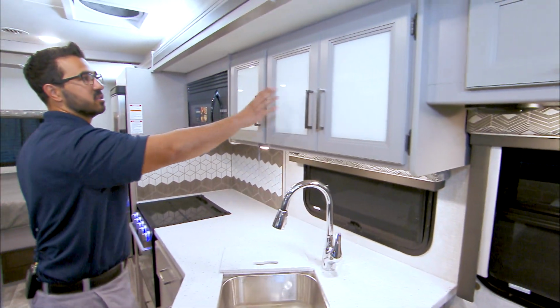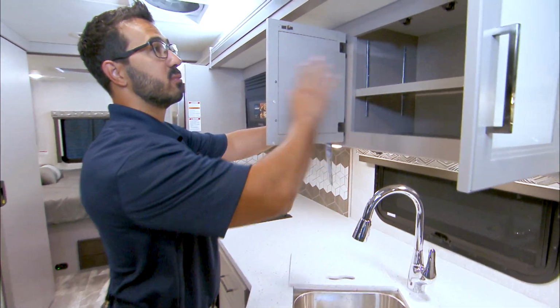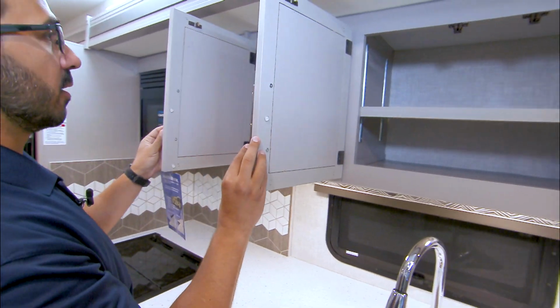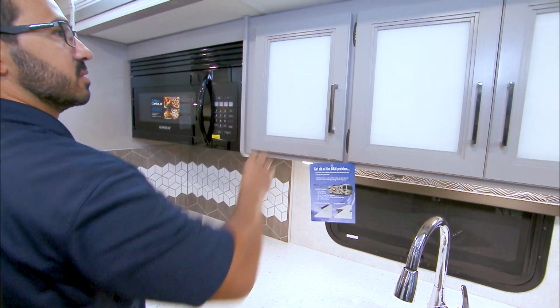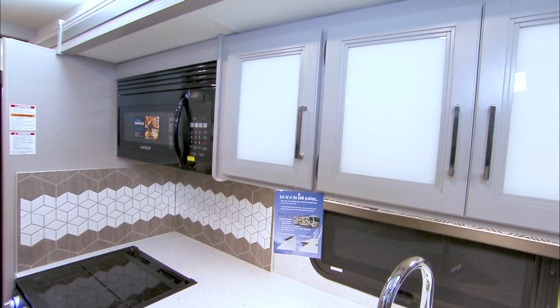And moving into the kitchen area itself, you can see that you have an adjustable shelf, which I love, and you'll have another one right over here. So, whether it's for your cups, bowls, spices, you kind of get to customize it to what you want. And I do like the glass they used on there too. It's kind of like a frosted glass, and it just looks pretty sharp.